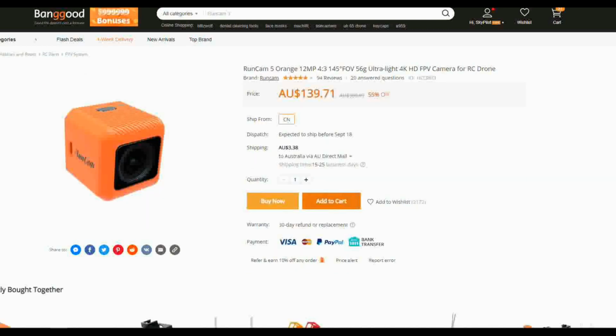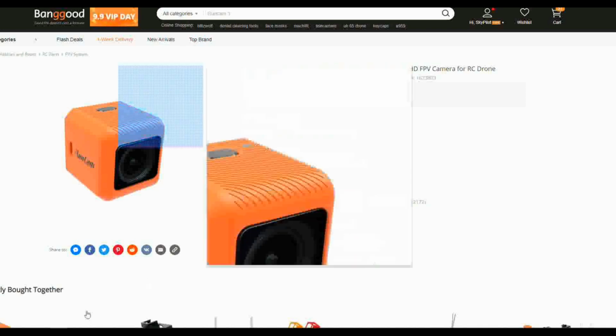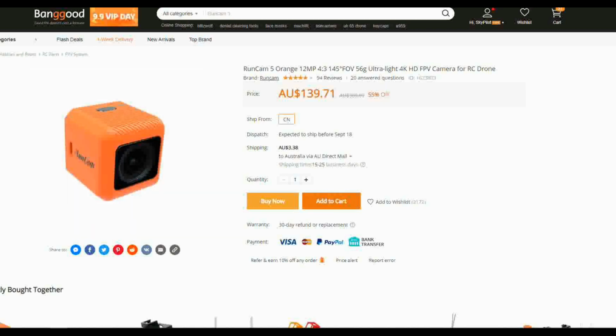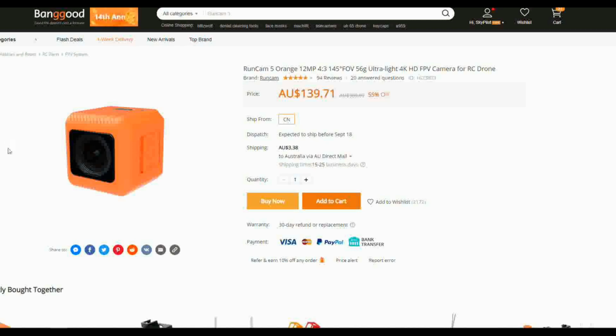Next item, I've done quite a few reviews on the RunCam Orange 5. This is a terrific little unit as well, and as you can see on the screen there, that's 55% off. They're normally around 300 bucks, now 139. This is a great unit as well. If you want to see some reviews of this, have a look down below at my past videos.